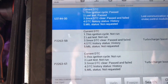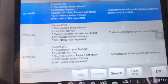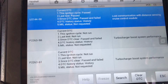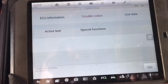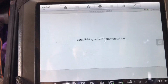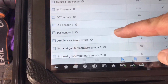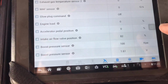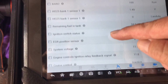Right, so I put a little Hotel on it. This is the following day, so it's got a P2263, turbocharger boost system performance. So we don't know. We assume there's a leak. That's what we can assume. So let's go into data and see if we get any more live data. Engine data. Desired ECT, ambient, load, accelerate, boost pressure sensor. So this is much the same as what we got on the Snap-on.